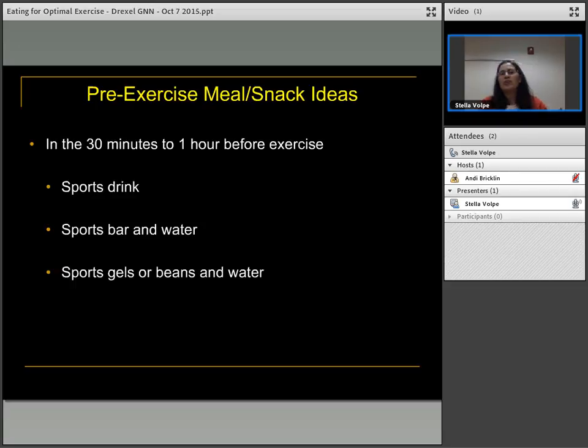In addition, closer to the activity, a sports drink or sports bar plus water, or sports gels or beans plus water, are really good to have. For example, I exercise every day pretty intensely, and when I get up in the morning, I can't eat very much. So I tend to have my sports gels or beans with either some water or a sports drink. And then afterwards, I will have my bigger breakfast.